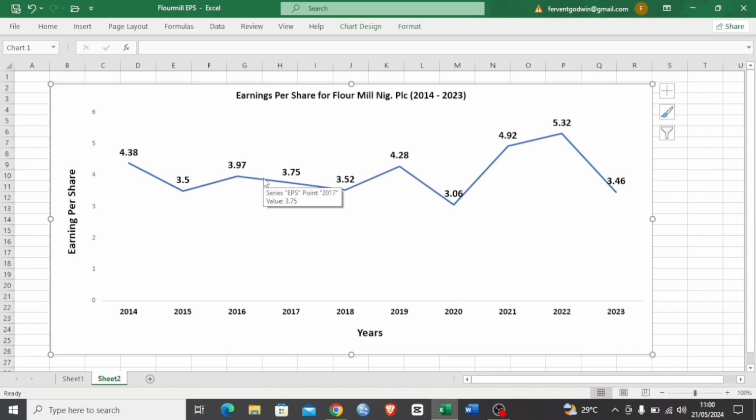Whenever one wants to make an investment in a company, you take a good look at the earnings per share before you make investment decisions. It's a very good metric that guides investors and gives them confidence in making their investments. Continuing from here, in 2014 the earnings per share was 4.38. It means that the company earned 4.38 naira per share.